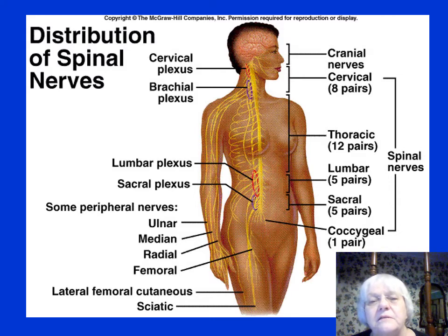So this picture shows you the plexi. It shows you the thoracic nerves that are going to become the intercostal nerves, or they are the intercostal nerves. And then it shows you a few of the peripheral nerves. Now this picture to me is a little bit misleading, and I guess it's because she's turned, you see. So it doesn't look exactly totally correct, but it's because she's turned.